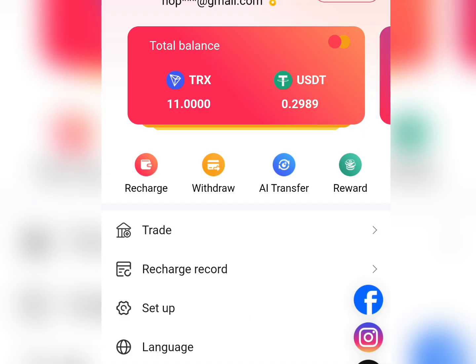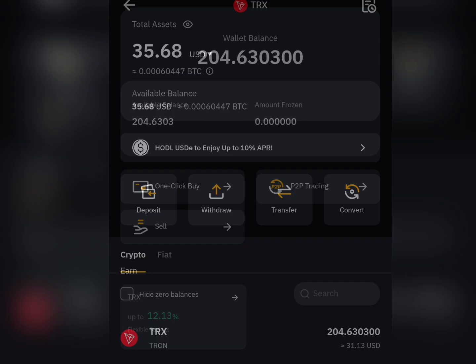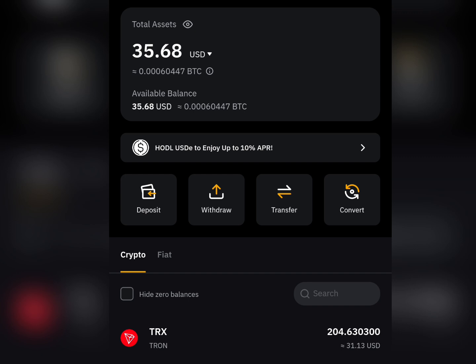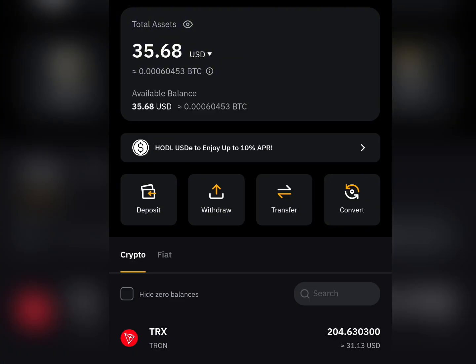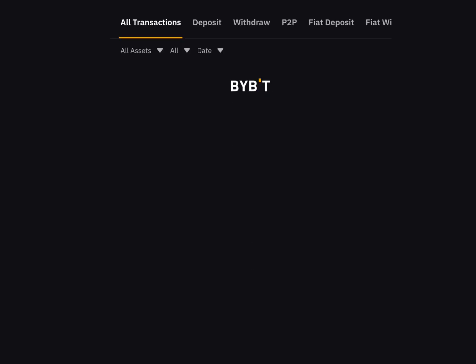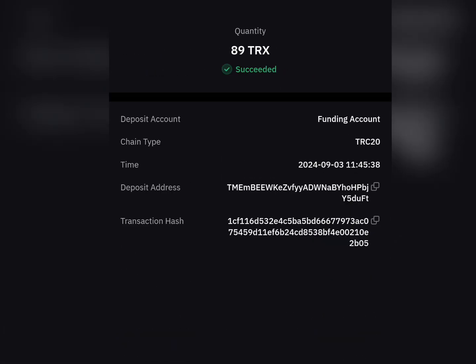So I'm just going to go to my Bybit now to check if the payment has been deposited into my account. So guys, I've just been paid now. You can see this, that I was paid by this particular platform. So let me go now to my assets. Then we'll just come here and click on this. So you see my history now, that it's not a scam, it's actually legit. So this is it now. You can see I was paid 90 TRX over there.